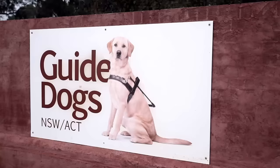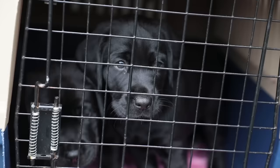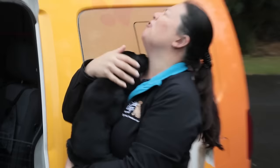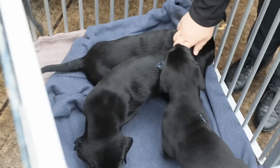At the Sydney Guide Dog Centre, a very special delivery is taking place. Hey, Leah. Hello. Oh, you want to get out, do you? Leading the welcoming committee is the centre's head vet, Dr. Caroline. It's really amazing to think that one of these little pups coming in today could eventually help someone with low vision and blindness become so much more independent.